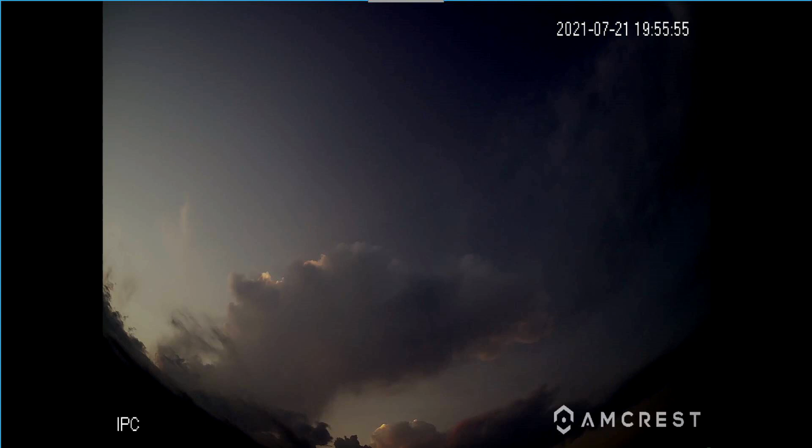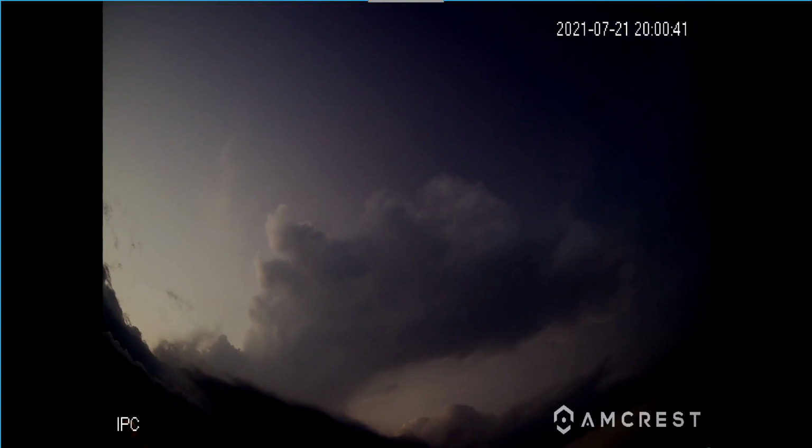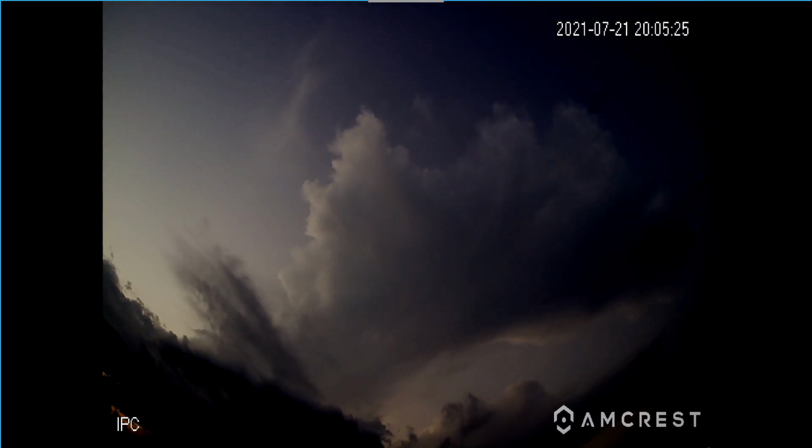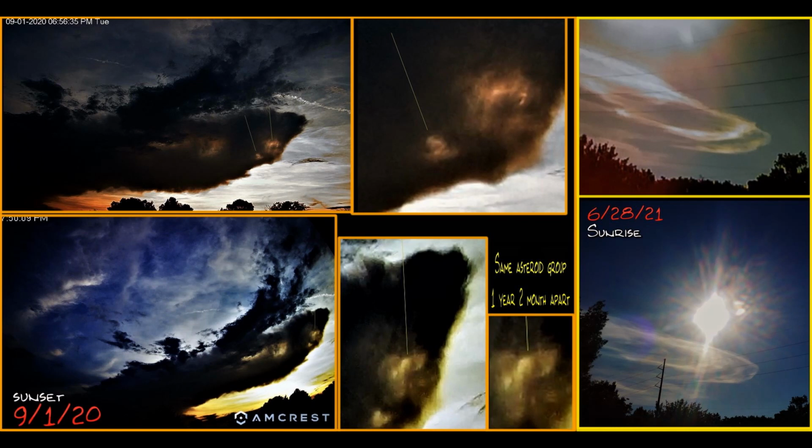All the little clouds that kind of billow up from the bottom, the lower levels, are somehow being created by what's above as it passes. As they pass, the lower clouds billow up. I don't know if it's an electrical interaction, gravitational, or what, but that's what seems to happen.